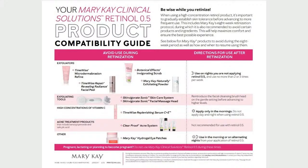You also want to avoid using our Skinvigorate brush to wash your face. I am going to lie though, I did not obey that rule and I found it to be totally fine. I love that Skinvigorate brush so much because if I don't use that, I break out. So I kept using that and I found no issue, and I have very sensitive skin. So I was a bit of a rebel.